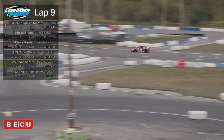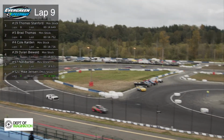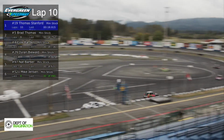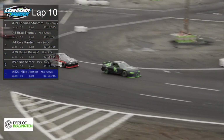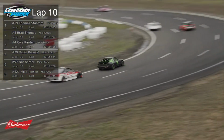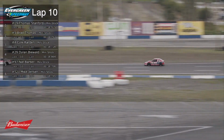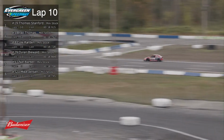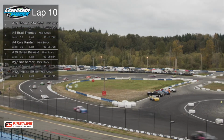Steve, if you had a pro late model team, is Thomas Stanford a candidate to move into one of those cars? In a heartbeat. I would love to find out the guy's background. He has been around this track for a while, but never really had a breakthrough season like he has in all the years I've been out here, and you too. This guy came from somewhere, but came out of nowhere, and just is dominant.